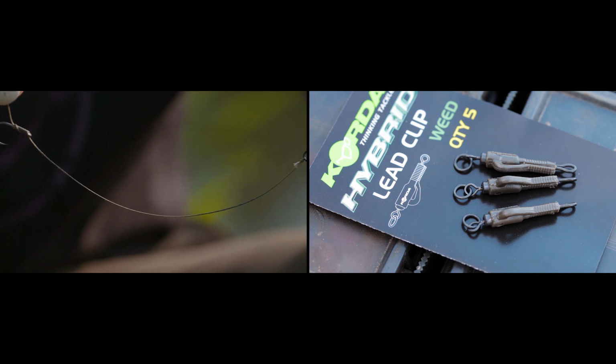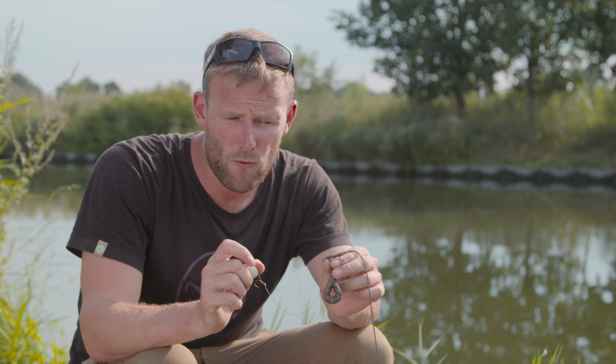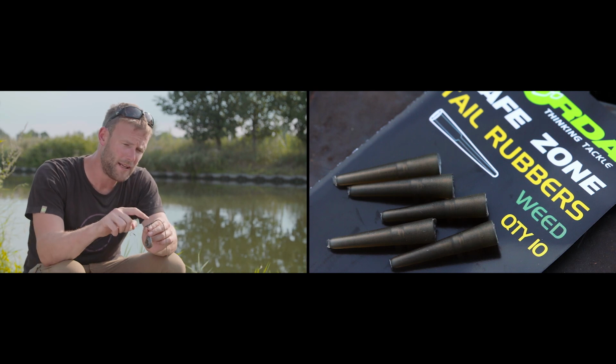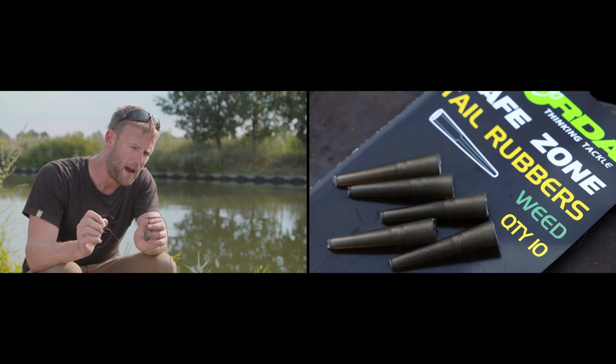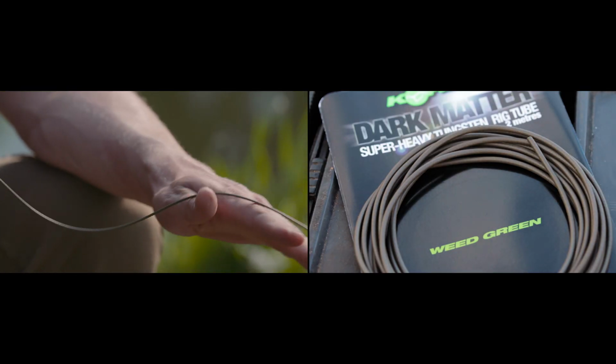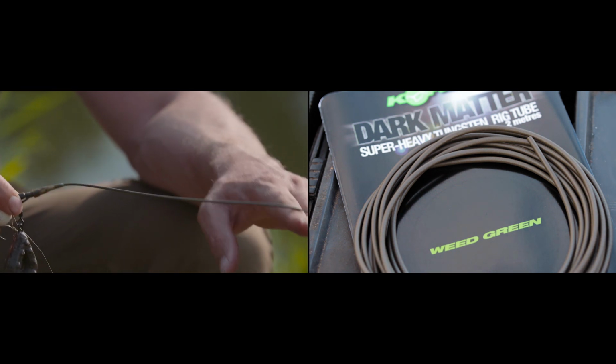Hybrid leg clip, my go-to thing for all of my fishing. The main thing about it is the swivel cannot pop out the front, and that makes sure that the lead disengages should it need to. Neat tail rubber popped on the end there, and again, as always, the super supple, ultra heavy dark matter tubing. Super easy to thread, and just lays perfectly over the contours of the bottom. Really nice bit of kit.